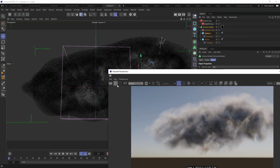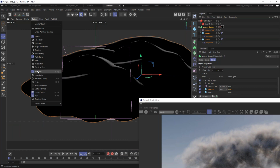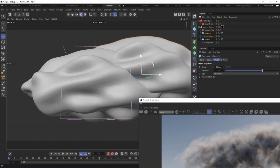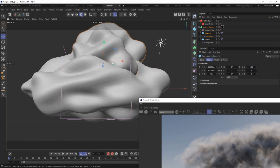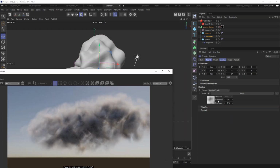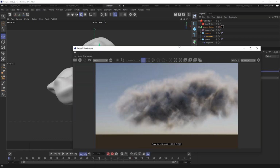Now I'm going to uncheck all this. Let's go here, uncheck the materials and go to quick shading. I want to see my cloud better. I could go this way, maybe decrease the size. Let's go back to something like that. I'm aiming for a cumulonimbus. It's the anvil shaped cloud. So maybe by doing something like that, and then the displacer here, I'm going to decrease the size of the displacer so it has something like that.